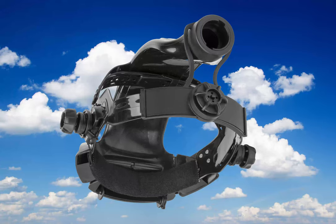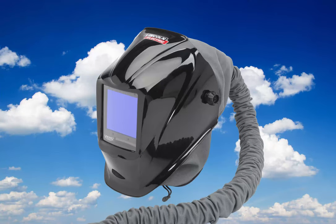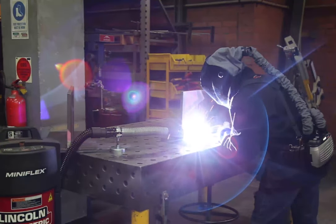The helmet features new headgear, 1/1/1/1 optical clarity, the largest view area in its class, and a 3-year warranty.